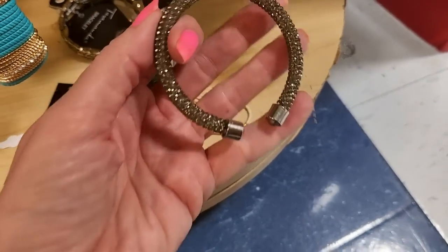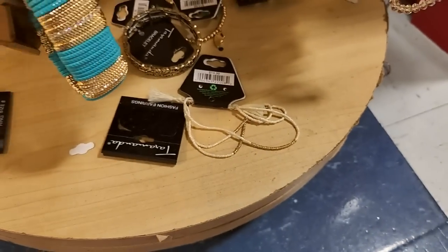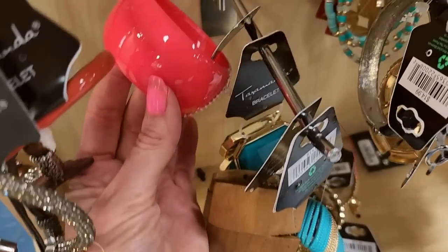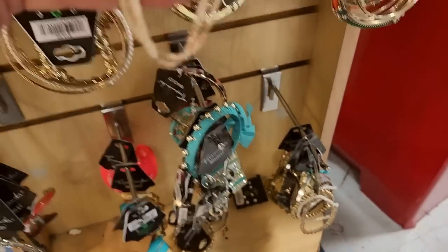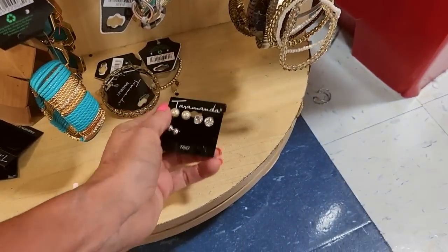I thought about adding them to my stretchy bracelet collection, but ultimately I did not. And here's a nice little sparkly bracelet too. I like that. You know, I always have to tidy up a wooden bracelet, a plastic bangle. And this just looks like cord, but it has little tiny seed beads on it. Another trio. I'll put that up in a minute.